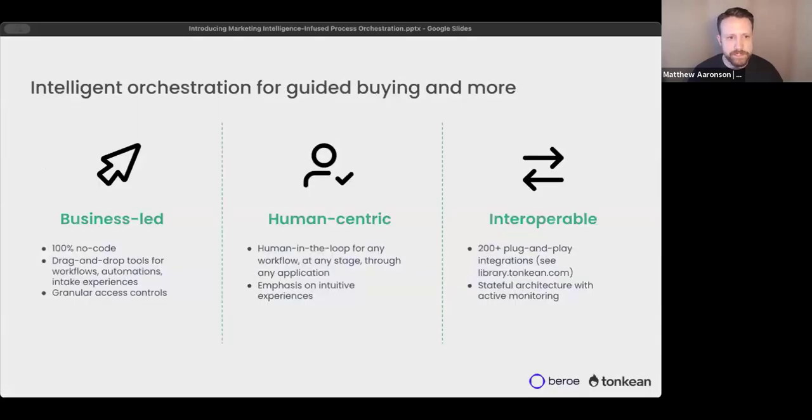So summarizing how these capabilities come together to create truly intelligent orchestration for procurement processes, we focus on three key pillars here, right? So first, Tonkean is business-led in every aspect. 100% no-code platform, putting control in procurement's hands, drag and drop tools for creating workflows, granular access controls that maintain security while enabling flexibility. Second, we maintain a human-centric approach. So human-in-the-loop capabilities for any workflow at any stage, clear emphasis on intuitive experiences that drive adoption.